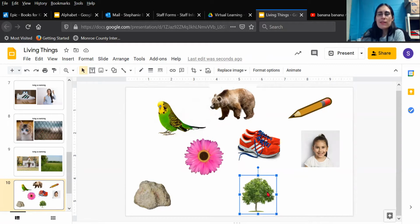Now we've been learning about living things. Do you notice some of these things are living things and some of them are not? Take a moment, if you have your grown-up with you, let's pause the video and see if you can sort into living things and non-living things. I'm going to go ahead and start sorting. If you need to pause it, now is a great time to pause it and practice this on your own. Then you can play the video back to see if you had similar thoughts or ideas that I had. All right, here we go.